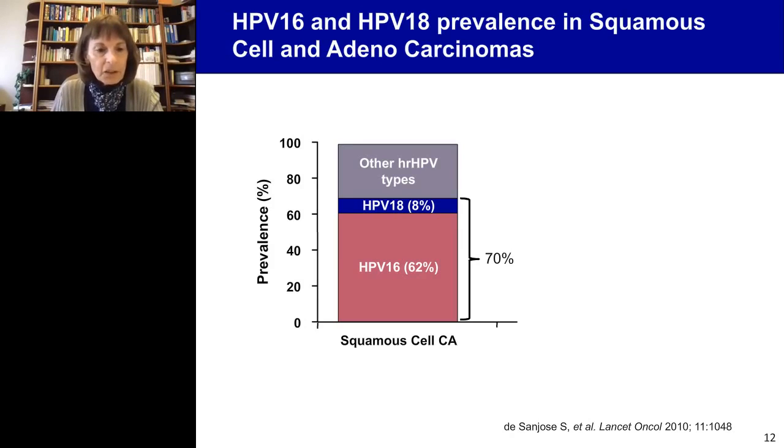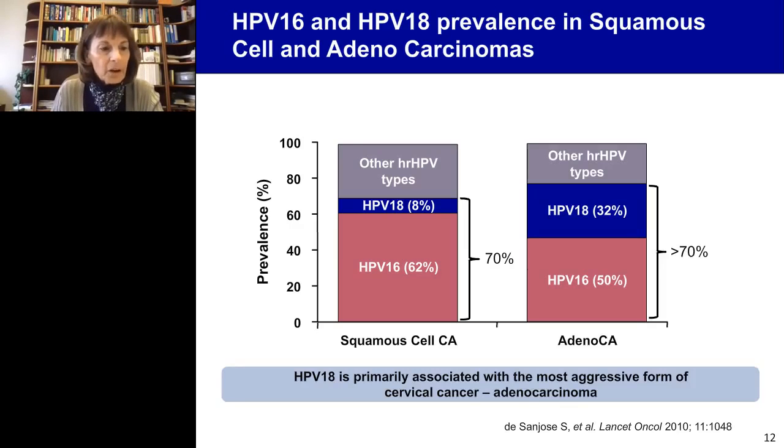This stacking graph shows the distribution in squamous cell cancers, and we can see that most, 62% of the cancers, are HPV 16 positive, while only about 8% of squamous cell cancers are 18 positive. On the other hand, in adenocarcinomas, we see that HPV 18 is responsible for a much higher percentage, 32%, and together with HPV 16, they account for more than 80% of invasive cancers.